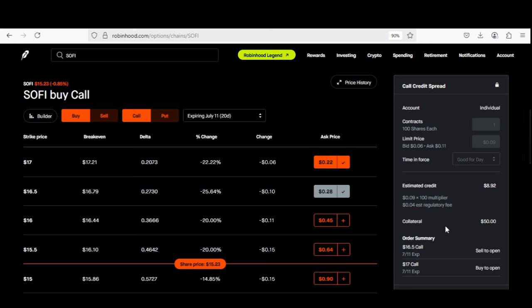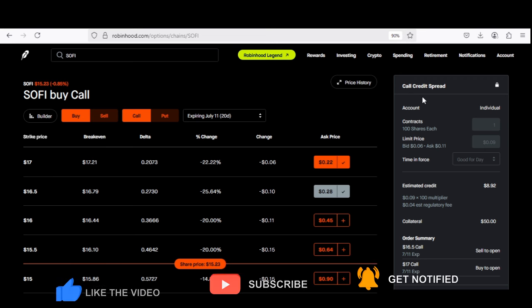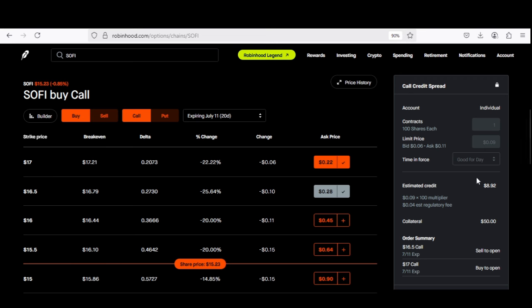So for those of you that's trading with a micro account, you only have a couple $100, then you should consider this new option strategy if you're bearish. This option strategy is the call credit spread. Once again, the call credit spread is another option strategy that's going to get you paid. That's what we're focusing on today, getting paid. The amount you will get paid is going to be $9. The barrier to entry for this option strategy is quite low. You only need about $50 in order to do this option strategy.